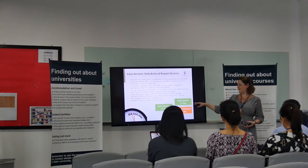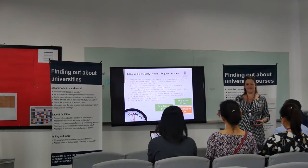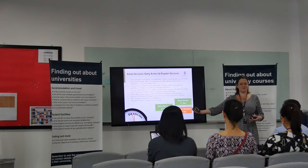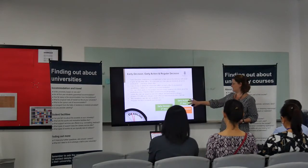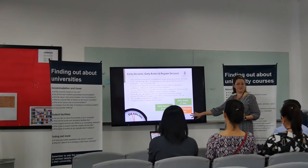Early action, however, is not binding. They can apply to several early action schools, and they get their reply earlier. They get their reply in December, which can help them make decisions of how many other schools they want to apply to or not. It can help them manage. We often have students apply to some early action and then some regular, a mixture of both.